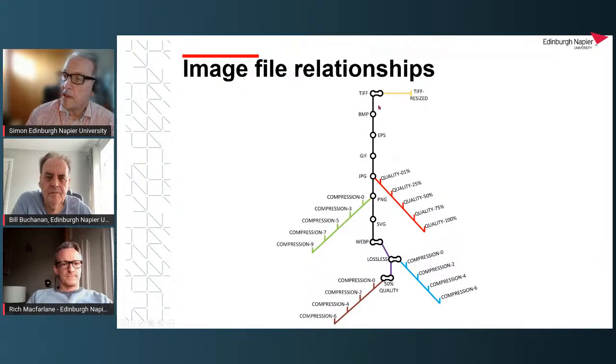So this slide demonstrates how many image data subsets there are and how they're related. We have the base image here from TIFF. From this TIFF image, a bitmap image is also created. From this TIFF, an EPS is created. Again, a GIF is created and a JPEG file.